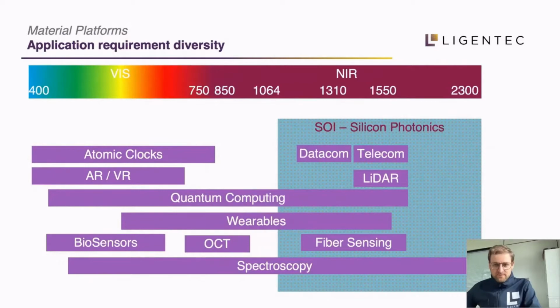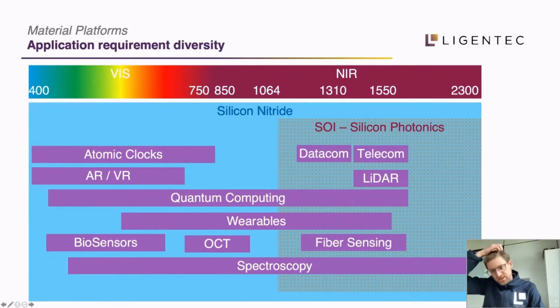If you look at a common silicon photonics platform, they are used in datacom and telecom, and especially at 1550 and 1310 nanometers of wavelengths. However, there are many more applications covering a much broader range of wavelengths, where silicon photonics cannot cover all these wavelength ranges. Here, silicon nitride is a material that covers the wavelength range from the visible 400 nanometers up to even 4 micron of wavelength.